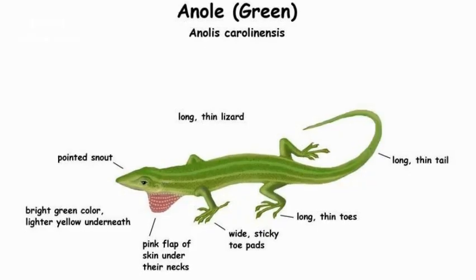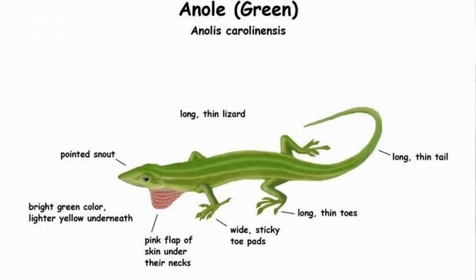We also, in science, talk a lot about the anatomy of organisms. So we look at the anole's body and the function of the different body parts and how that helps it to survive. In addition, we talk about the behavior of the anole, and the kids do both observations and research to find out more about the anole's behavior.